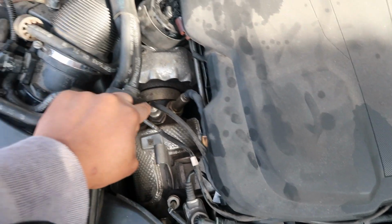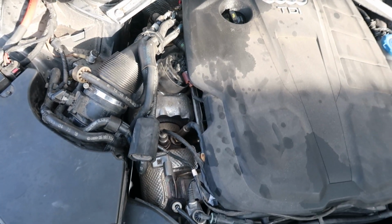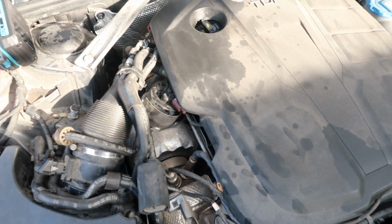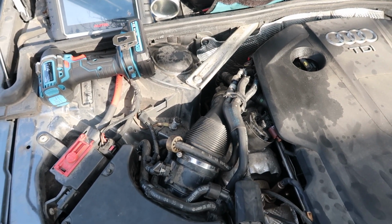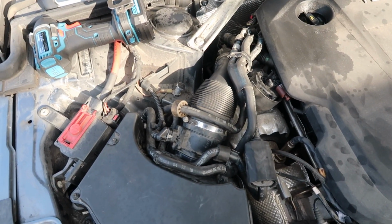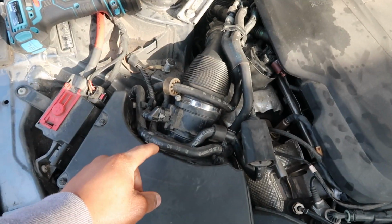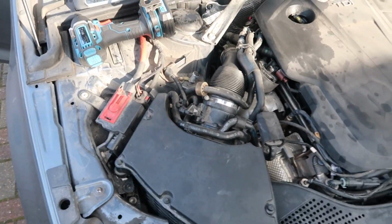So I need to remove the middle sensor. I think that's your gas sensor. It has one before the catalyst and one after the catalyst to check how much the emissions have been reduced. To get to that one, I need to remove the airbox because I don't have the proper tool. So I'll just be dismantling this now.